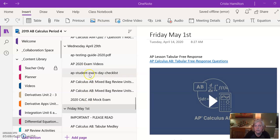A couple of things that I put up there from Wednesday: you'll notice that they came out with a testing guide. So hopefully you've been on the College Board website, but I thought I would put the links up there for you. This is going to walk you through exactly what you need to do on the day of the exam. So you do want to read that fairly thoroughly to make sure you know exactly what you're doing. We all know you guys and following directions, and it's going to be very important that you follow directions when you are taking this exam.